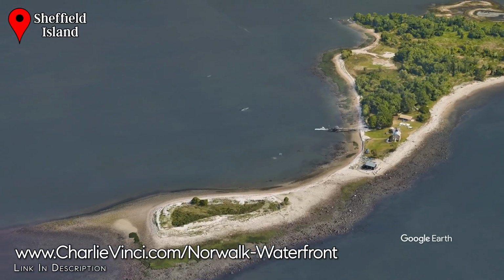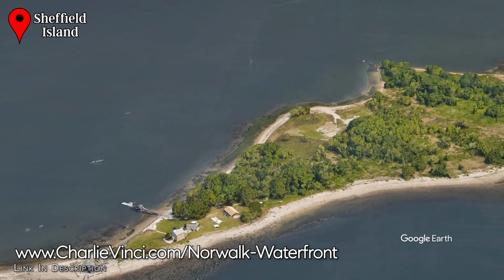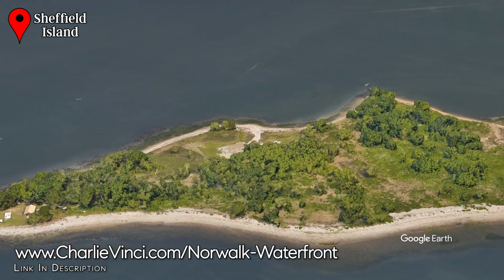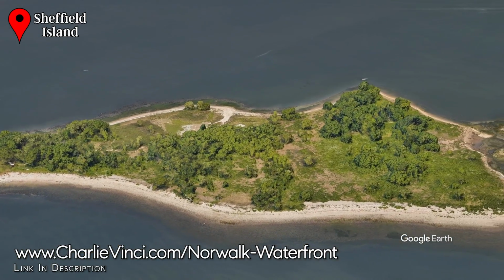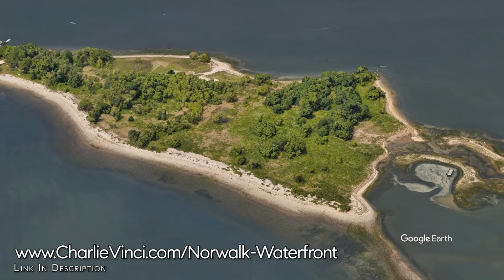Sheffield Island is 51 acres, most of which is federally owned and used as a wildlife refuge. However, the public can access the area near the lighthouse, and you'll occasionally see seals here. Access is fairly easy via the ferry that leaves from the Norwalk Harbor.